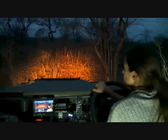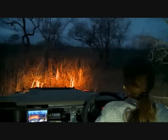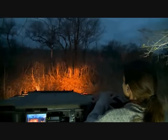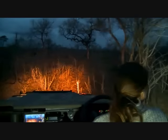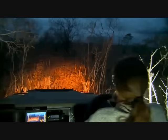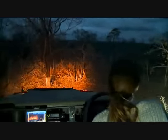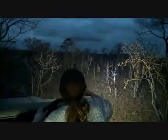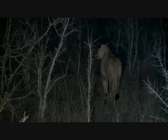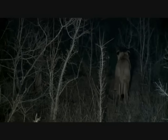Stay with her. Let's keep up with where she's heading. Sorry, Djuma, you're going to have to duck again. Stop here for the moment. There's the one lioness. The other one is coming up behind her. Alright guys, as soon as they start to stalk, we are going to have to drop our lights and we're not going to be able to follow behind them.